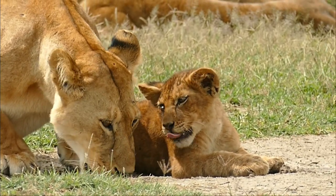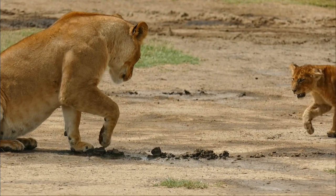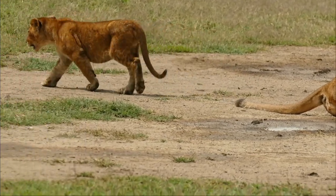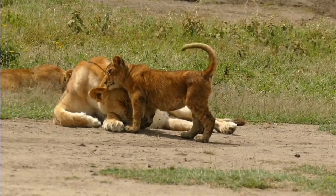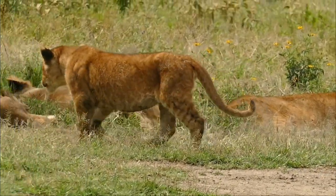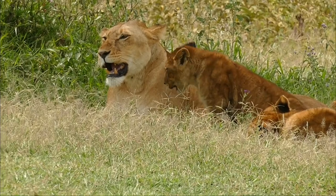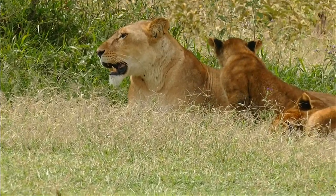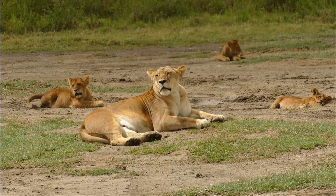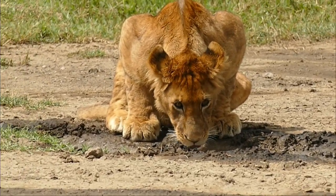And we're gonna spend a little bit of time in here enjoying the interactions of the family members, including all the cubs around. You know that lionesses engage in allosuckling, which is the suckling of any cub by any lactating female. So mostly, each female suckles her own cubs, but the mutual suckling and communal care of any cub of the pride by any female reduces the chances of mortality for all the cubs.